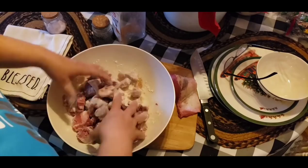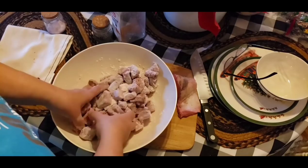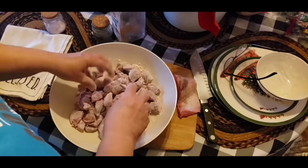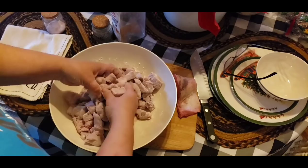Now, you don't want to put all this in your pot at one time to try to brown it, because it's not going to brown. That moisture is going to come out, and it's just going to sit there and steam and boil. It's not really going to get brown when you load it up like that. You need to separate your meat so that it gets good and brown. So it'll probably take me 2 batches to get it done.